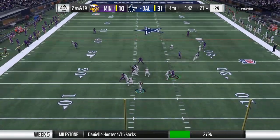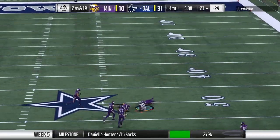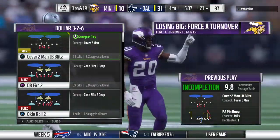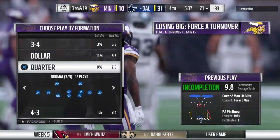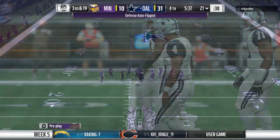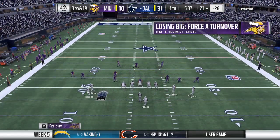Second down, Prescott. And the hit jarred it loose. It's incomplete. 4th quarter, you've got the big lead. If you're coaching, Charles, you still taking shots like that downfield? I'd be a little more concerned with running some clock and making sure you're taking care of the lead, because if you keep flinging it around, you throw a couple of picks, you can put yourself in jeopardy.